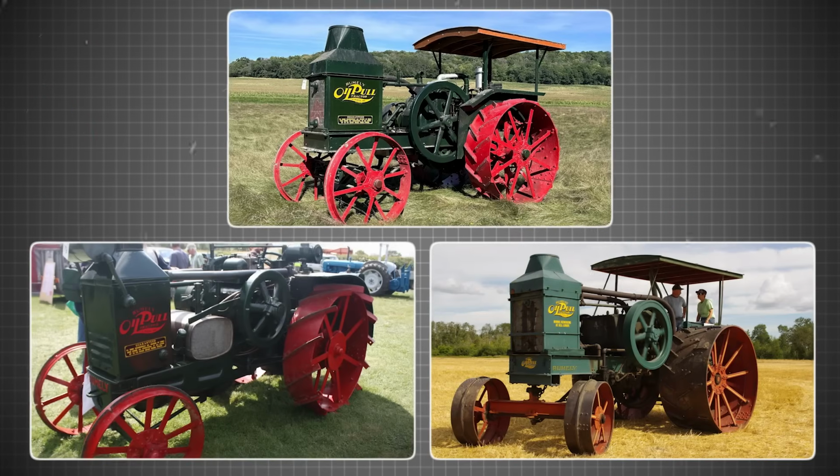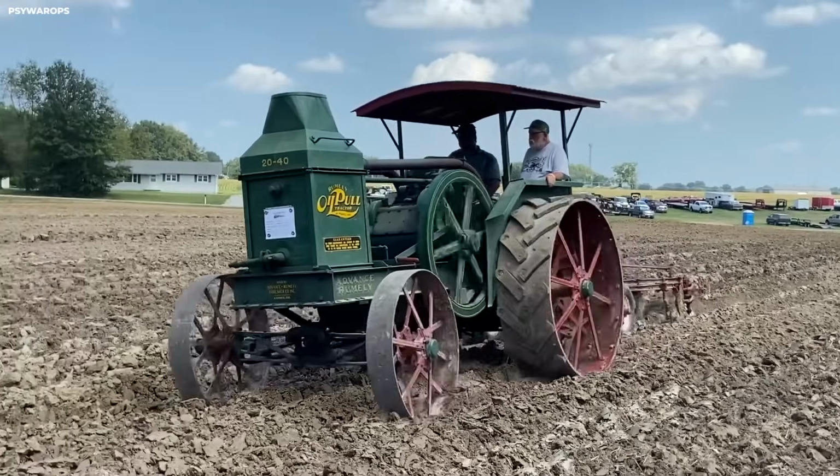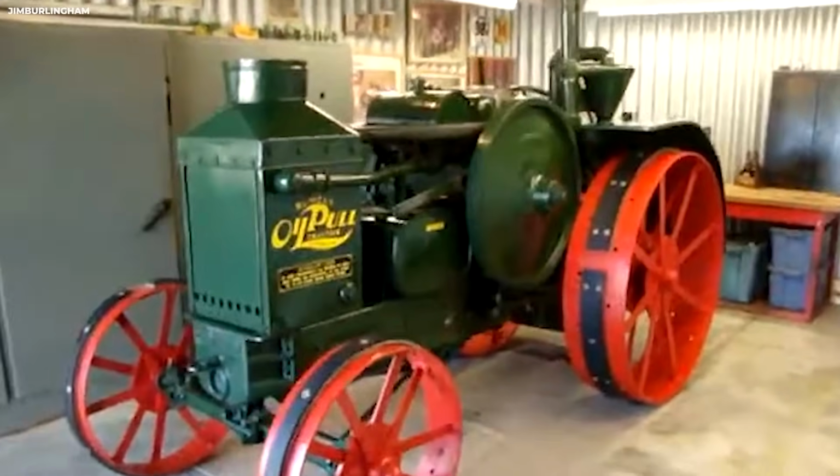Its presence contributed to the broader acceptance of kerosene-fueled tractors, influencing other manufacturers to adapt their designs. Though the brand eventually merged with Allis-Chalmers, the Oil Pull remains a legend, especially among tractor collectors and at antique machinery gatherings.